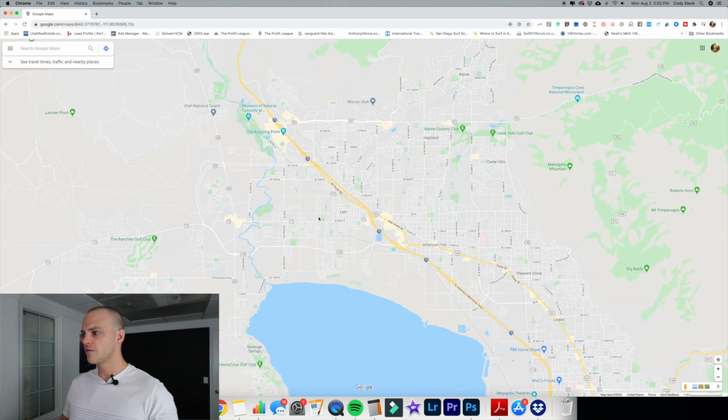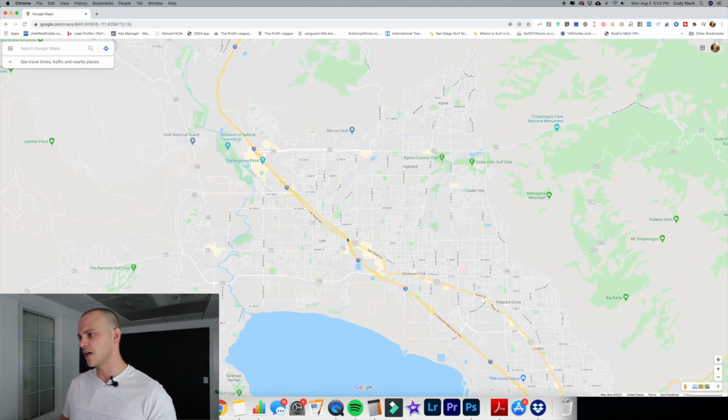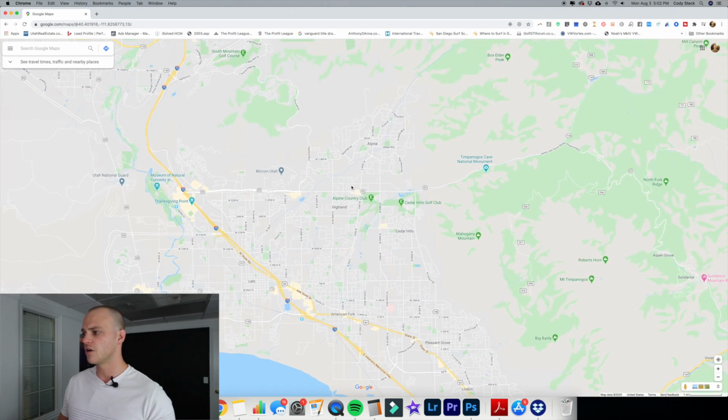So coming back over here to Lehigh, like I said, this is kind of the main tech corridor. Right here, you've got Highland and Cedar Hills, and then up here, you've got Alpine. These are three cities that are very exclusive. The prices here are very high. You get big homes, you get nice homes, you get great views of the whole valley, but it is a little bit more expensive. So expect to pay somewhere between $600,000 and $800,000 for a home in one of these areas. It is more expensive, but you get what you pay for in those areas. So Highland, Alpine, Cedar Hills, right there.